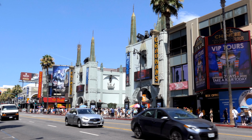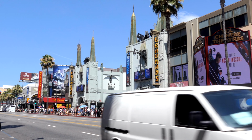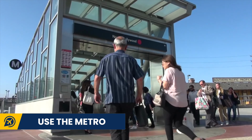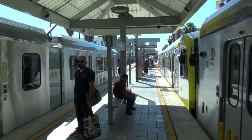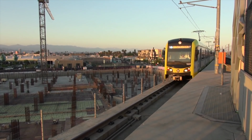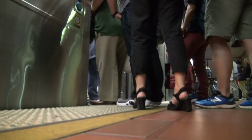Then you could always get a taxi or Uber from the nearest bus stop once you are away from the airport. To get around LA, the best way, and I guess the cheapest way, is the metro. You can get a top-up tap card to use as your ticket, and stops include everything from the Santa Monica Pier, Hollywood Boulevard, Universal Studios, and downtown Los Angeles.